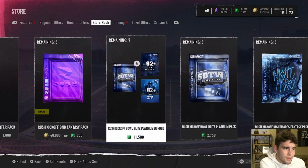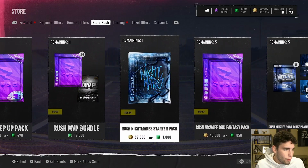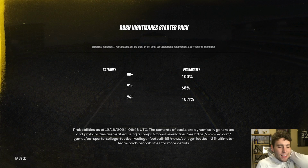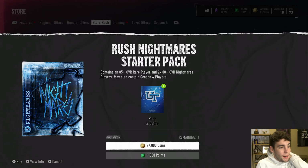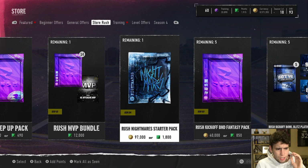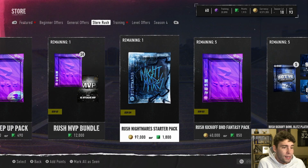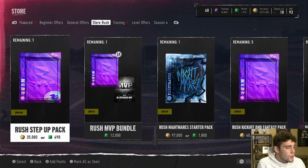What I would do today in the store rush is find what works for you. It's not a one-size-fits-all type of thing. Like even here, 97,000 coins doesn't make a whole lot of sense for me to open up. Especially with the Nightmares cards, I just don't love it. Again, a lot of these BND packs I don't think are probably worth it for me, but they're not the worst thing in the world.